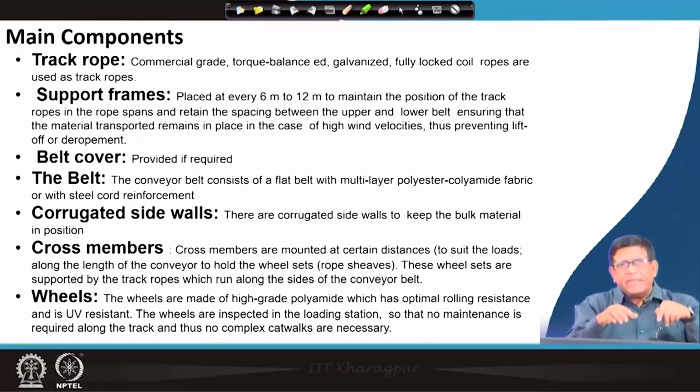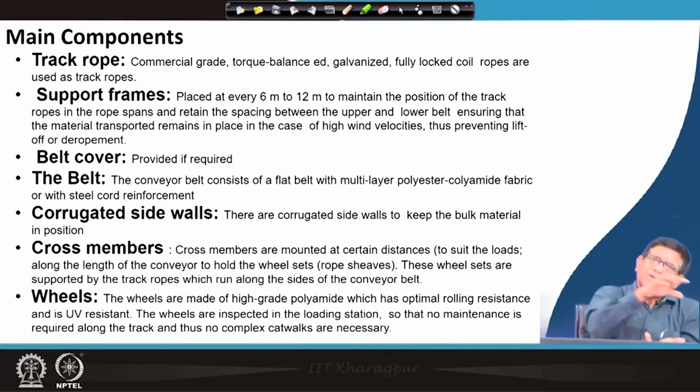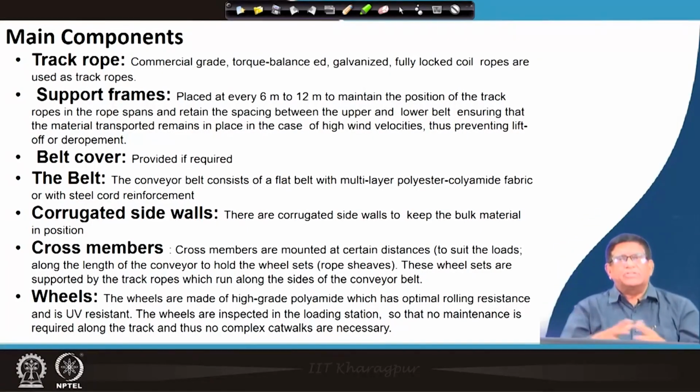Sometimes while loading, if you are not loading properly in the center and the center line is not properly maintained, you have seen the material spill. But here it is a flat belt with a cover, so wherever you place the material it will get distributed and there will not be spillage.